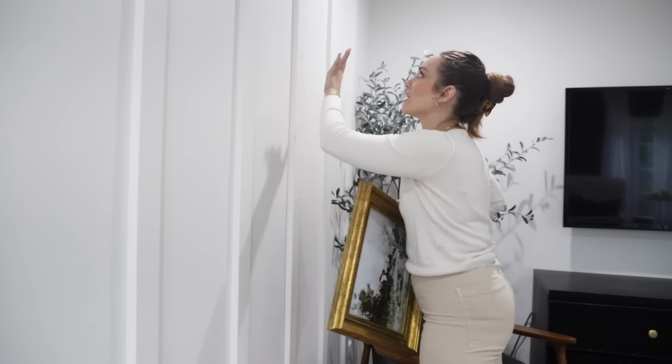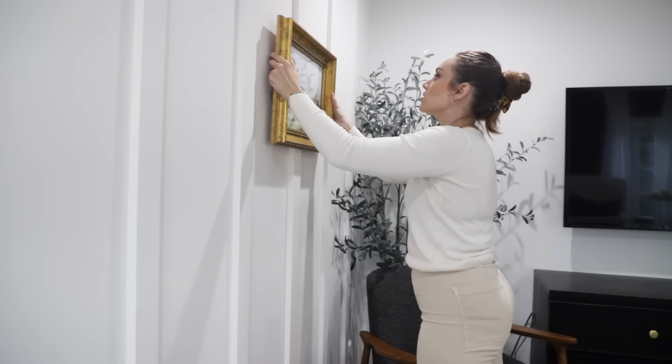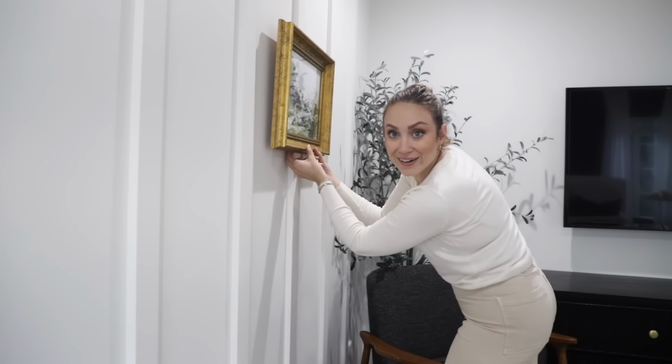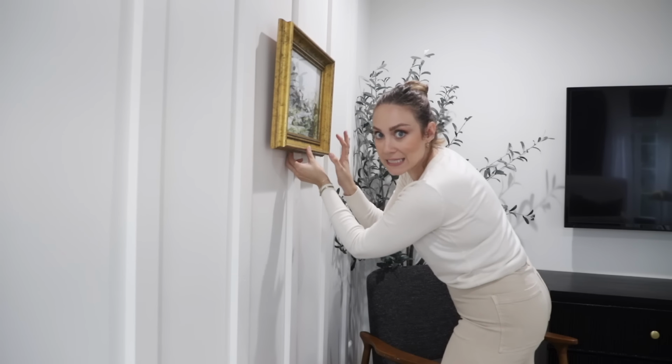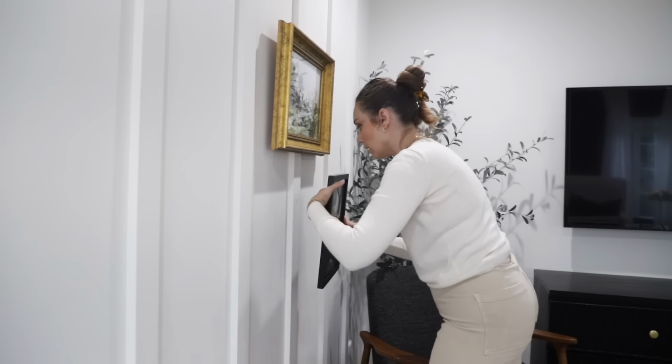So I just put 2 nails, and I wanted the art to be on one of these boards. I want the big one, the gold one, on top, and I also got some command strips to put here on the bottom so that it'll always hang straight and be attached to the wall. And then this one we'll put below it.